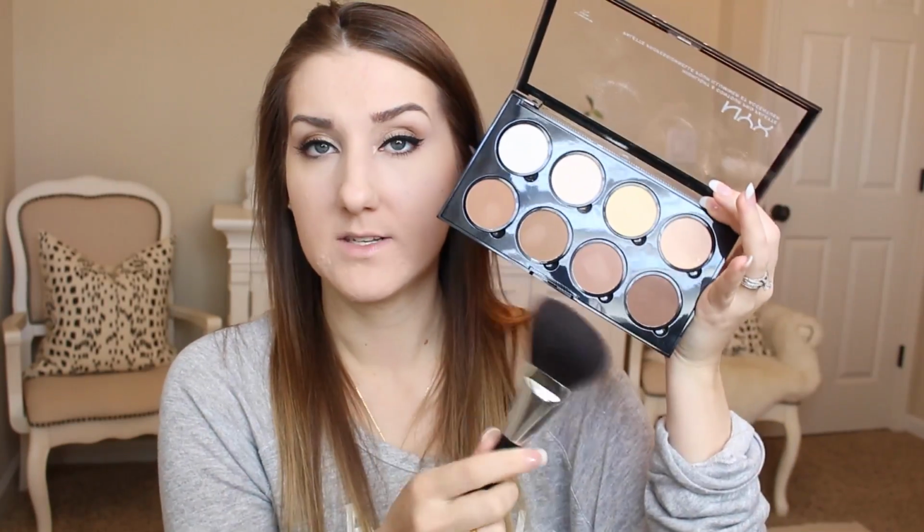So I take a bigger brush first. The lighter the color, the larger the brush, and then as we move on to the darker colors, when we really want to get more precise, we'll use a smaller and smaller brush. So I'm going to start off with this, and this is just an angled Chanel brush. You can use a big fluffy, whatever you want to use. And I'm going to take this lightest shade. It is very similar in tone to Nars Laguna. A little different, but the tone is similar.